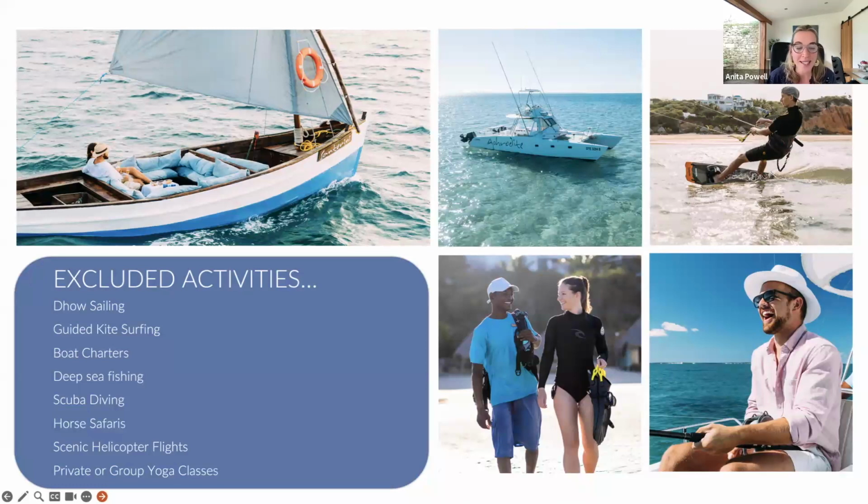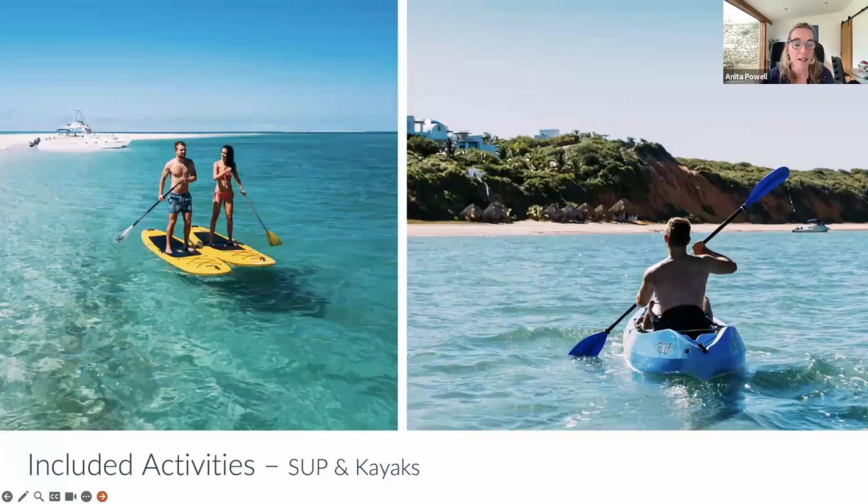You can also do scenic helicopter flights from our property. We have a helipad, so that's a really cool experience, because you get that amazing aerial view of the constantly changing sandbars, the stunning blue of the sea, and obviously the islands as well.